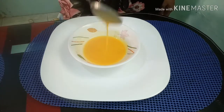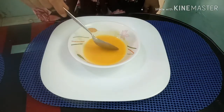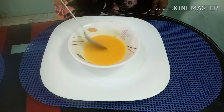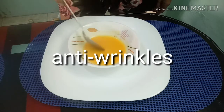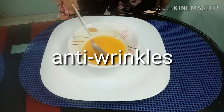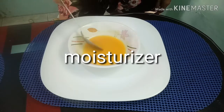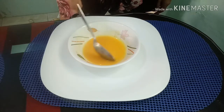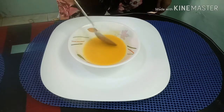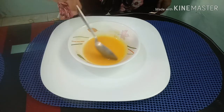So, ano bang benefits ang makukuha natin dito sa ating product? The egg yolk is rich in vitamins A, D, E, K, and amino acids. So, this egg yolk or pula ng itlog is good as moisturizer at nagpapalusog ng ating balat sa mukha. This is also good for preventing the occurrence of wrinkles, di ba? Yun ang pine-prevent natin for this facial mask, yung wrinkles. So, very good ang egg yolk for that.